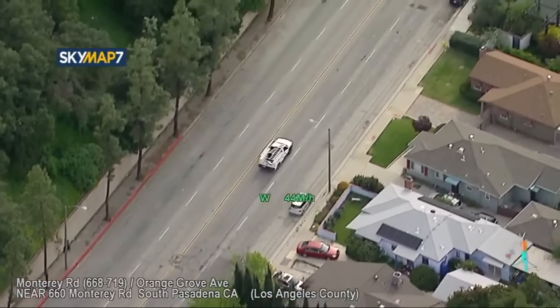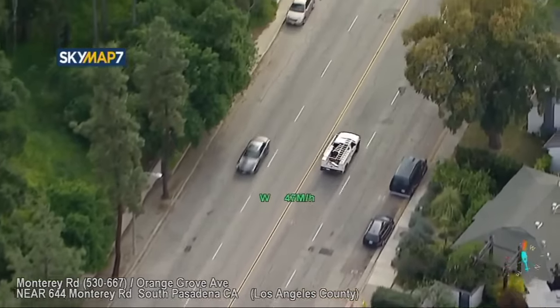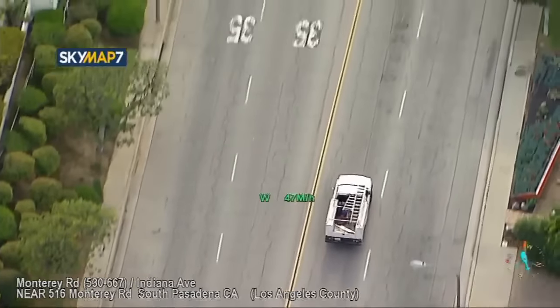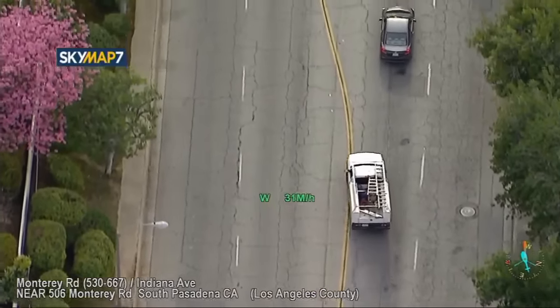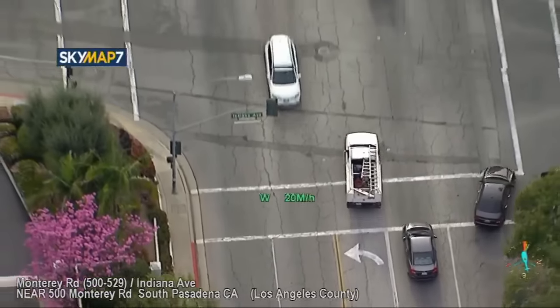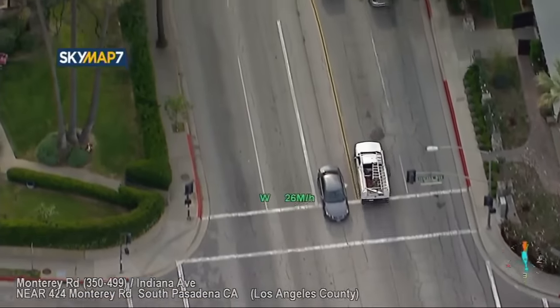What they don't want is for their own units to pursue. It's bad enough that this guy is driving so erratically through city streets at this time of the day and the amount of traffic out there. The last thing they need are two or three more patrol cars following him and doing the same maneuvers. It kind of escalates the amount of danger and the amount of risk involved with a pursuit like this.